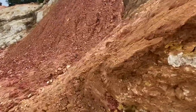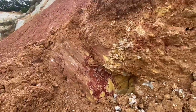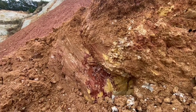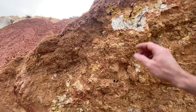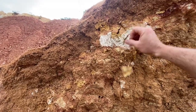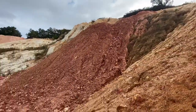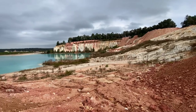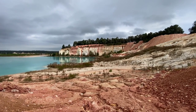Hey, this is cool. Check this out. I think it's just amazing, digging this stuff up, thinking about how long ago it was deposited. It's kind of neat. Geology is pretty cool. How the earth is made up, all these different layers. Bunch of purple in there. That's about a 120 foot high wall over there.